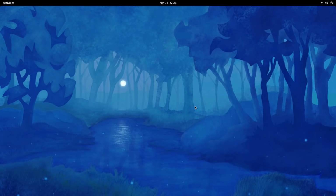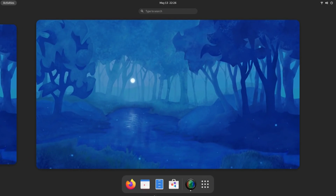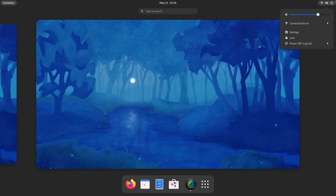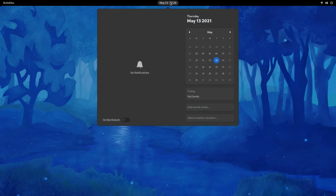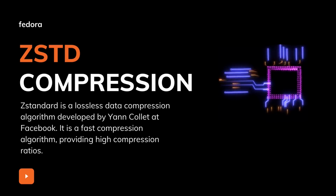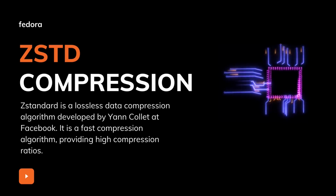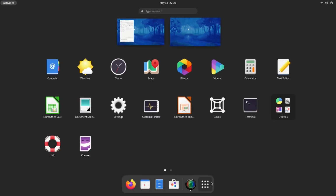Firstly, elephant in the room, we get a gorgeous brand new interface. The default Gnome desktop gets a major version bump up to Gnome 40, which is a complete reimagination of how you interact with your computer. New dock, new activities overview, and a new application grid. More on Gnome 40 in a sec. Next, Fedora now becomes faster with Zstandard compression. This increases read and write speeds from Fedora 33, resulting in faster boot up and app loading times.